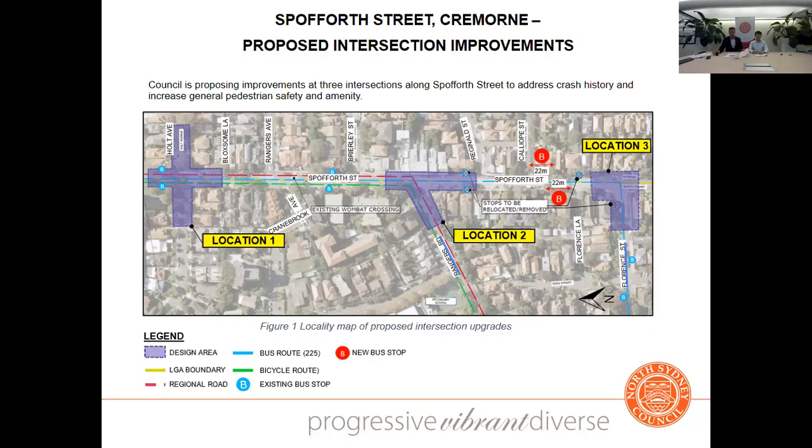What I'll do is go through the main objective of this project overall. Forgetting the options and the designs that we're going to give you tonight, the overall objective of this project is to improve safety. And we're talking about safety of all road users. So that's vehicles, pedestrians, cyclists, all road users. So that is the key objective tonight.